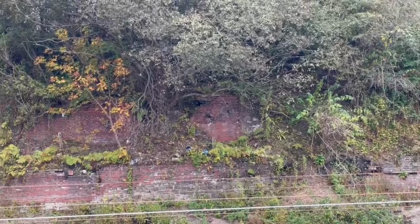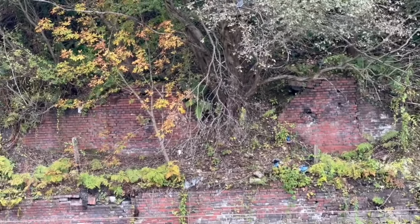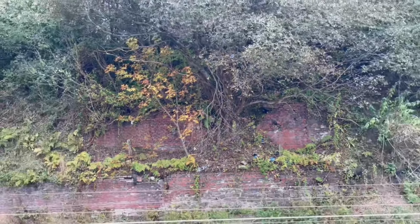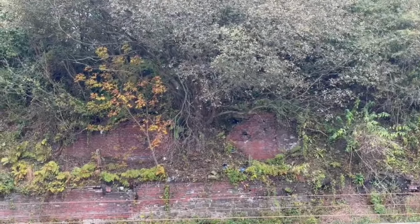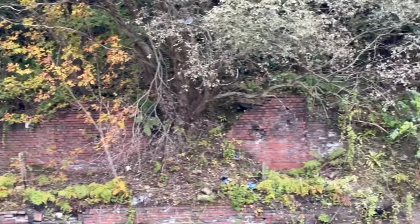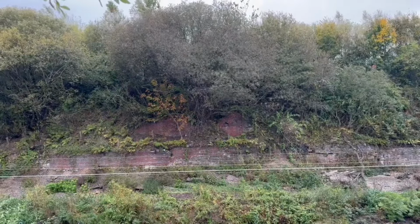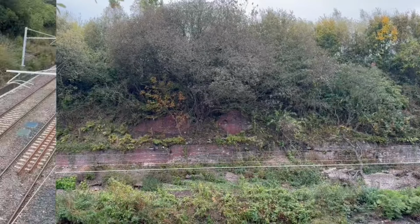I'm wondering if that, what I'm showing in the centre of the picture now, is part of the pit infrastructure that was there at the time, and it's literally just been consumed by nature until they cleared it back for the electrification scheme. So if anybody does know, leave it in the comments.